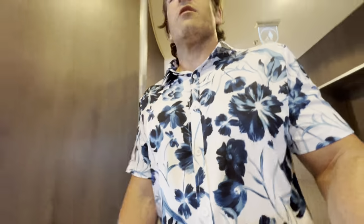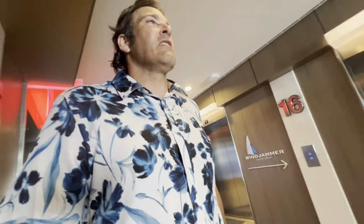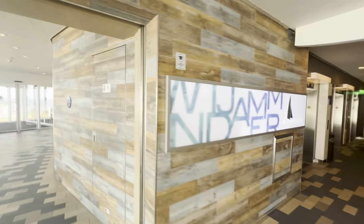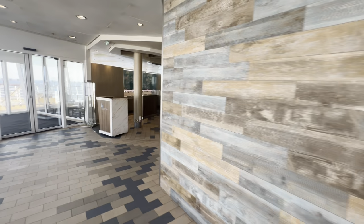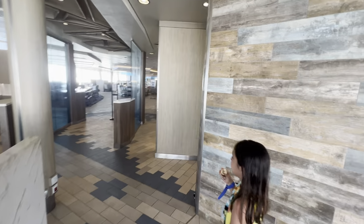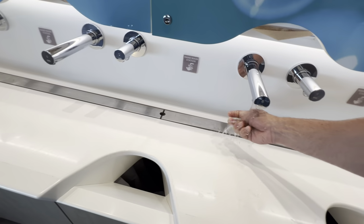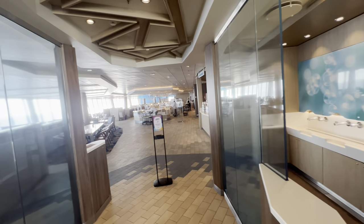All right, Windjammer. It may all be closed right now, but it is on the 16th floor. We won't go in there. We'll just peek. Right now they're setting up for dinner. When you first come in, you wash your hands right away. You should wash your hands with soap and water. And then you go through the Windjammer and it's a buffet on both sides. Right, Maze? She's still working on that ice cream.